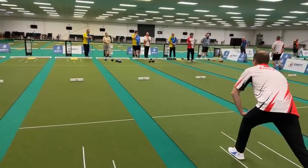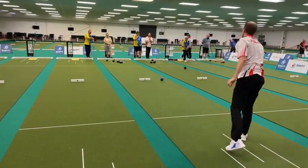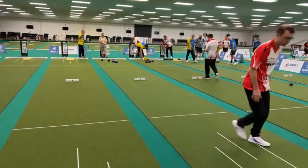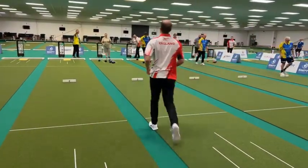Peter line one, looking to draw through for two. Good at the moment. Still running. Yeah, good ball from Peter. Two shots to England.